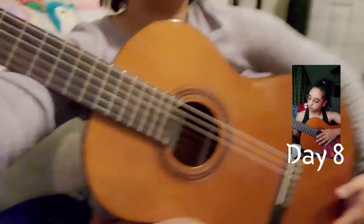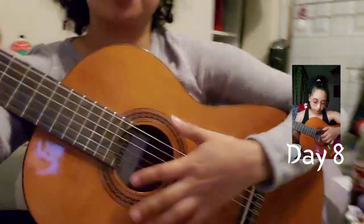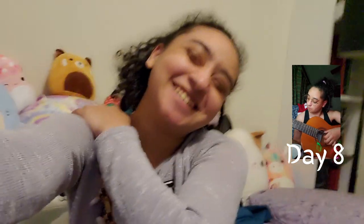I feel like it fits my body really well. I got the 3/4 size because I'm a small being. But it just sounds so pretty, and I'm so excited to keep learning stuff on this guitar. My first classical guitar! I'm so excited!